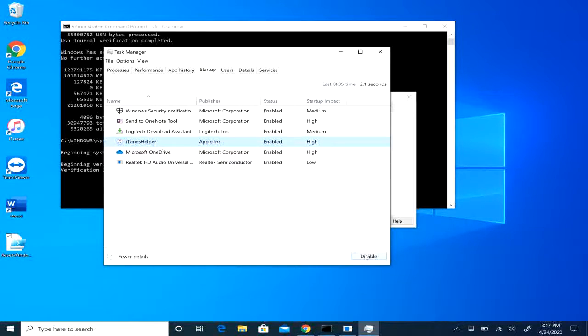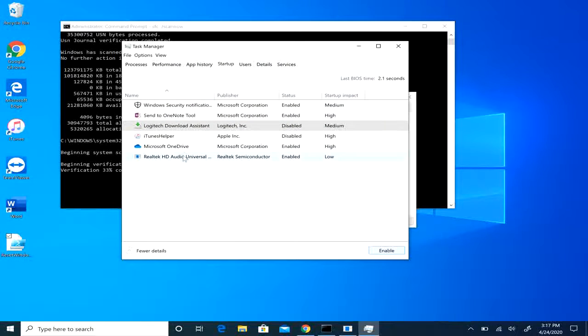So for me, I don't need iTunes when booting up the computer, so I'm going to disable that. OneDrive, that syncs, so I would want to have that personally on startup. Logitech Download Assistant, I don't need that. I don't even have a Logitech mouse connected half the time. So you kind of have to use judgment on what to disable. If you use Word every day, you probably want to have Word in there on startup. But like I said, if you only use iTunes to back up your phone, probably want to disable something like that.